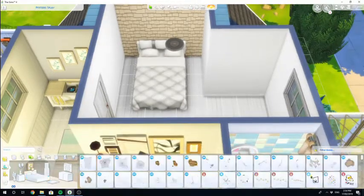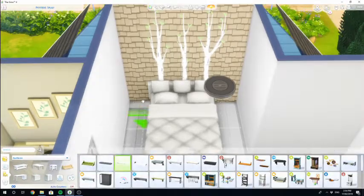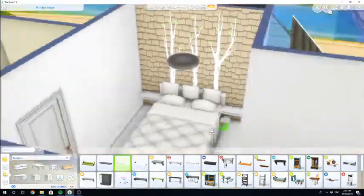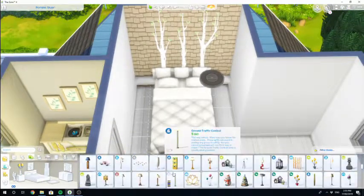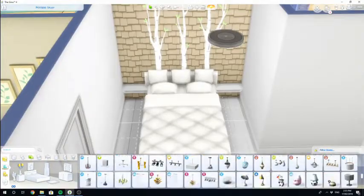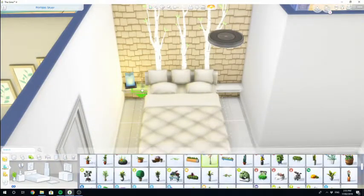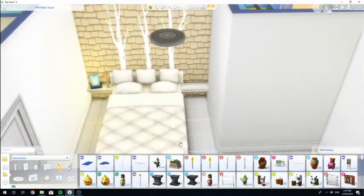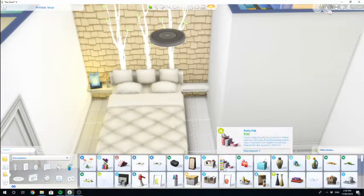So this is the last bedroom, the teenager's bedroom, and I went for a really crisp, white, elegant, glamorous Pinterest sort of bedroom. So this room is the total opposite. It's not cluttered, it's not colourful, it's very plain and tidy, clutter-free, all that kind of stuff. So again, I do like this bedroom.